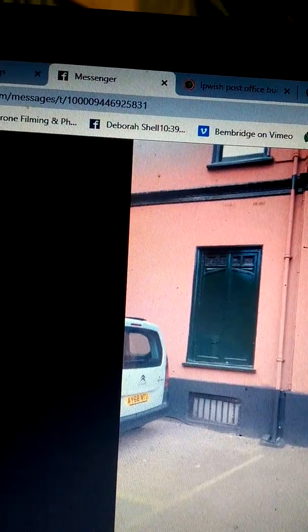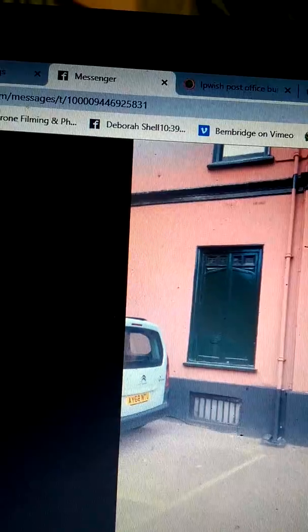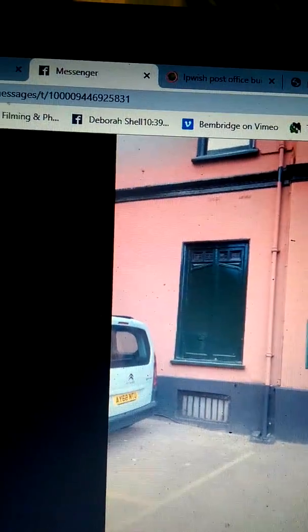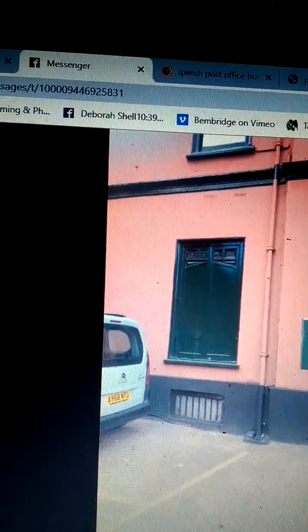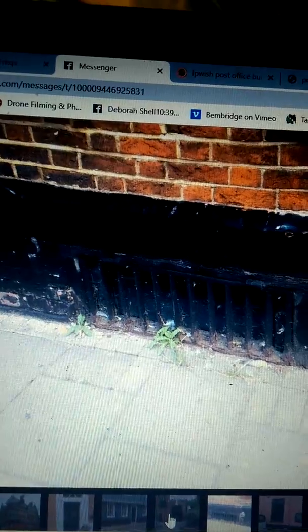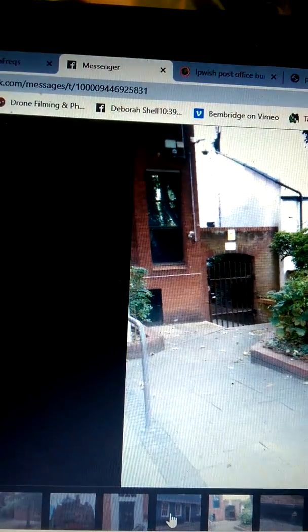Again, this is on the, I think, the Ipswich and Suffolk Historical Society. Again, within their sort of courtyard, this lower window. Surprise, surprise. And a common theme, yes, another one at street level. Clearly a blocked up window from a previous time.